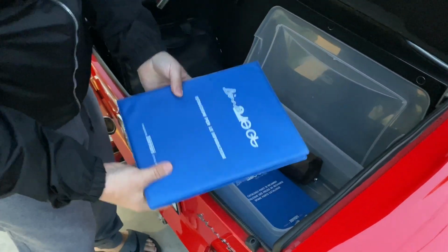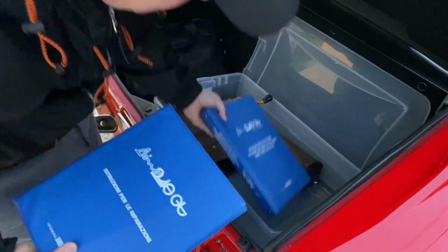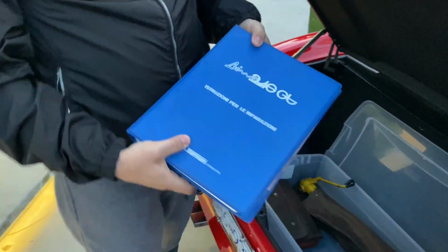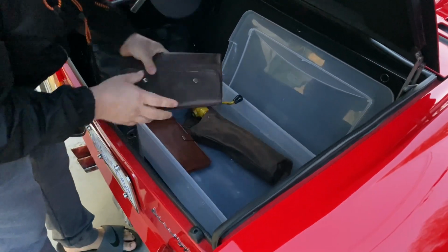This manual was brought from the owner in Switzerland. When he came to visit last year, he brought these manuals. He said these were given to him by, he says, Enzo Ferrari. So I have no record of whether or not that is true, but that was what he told me.